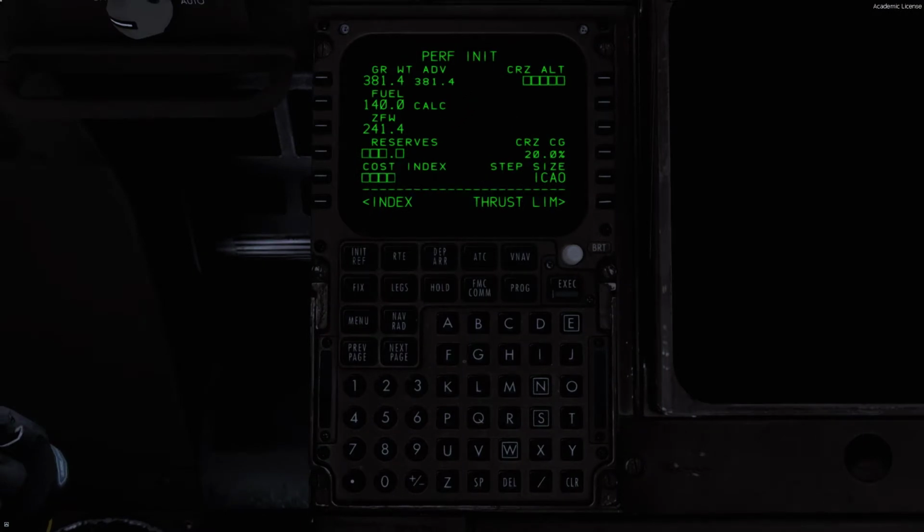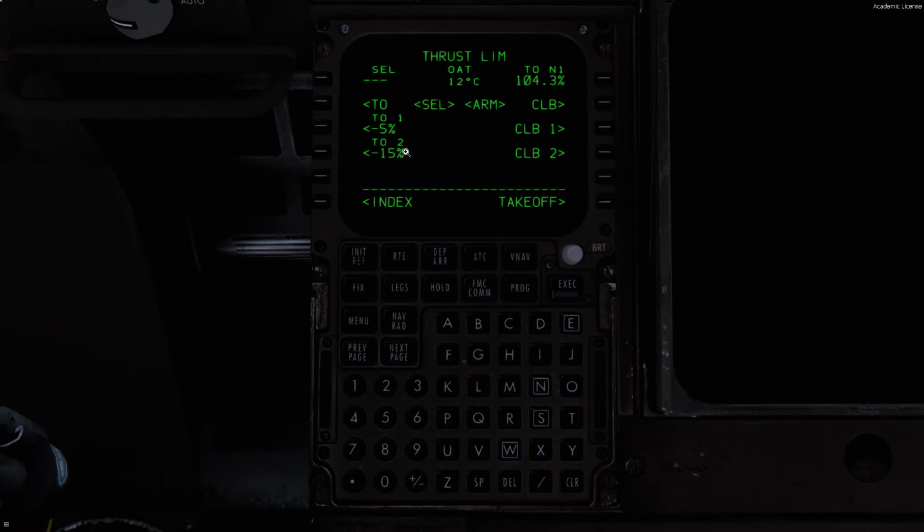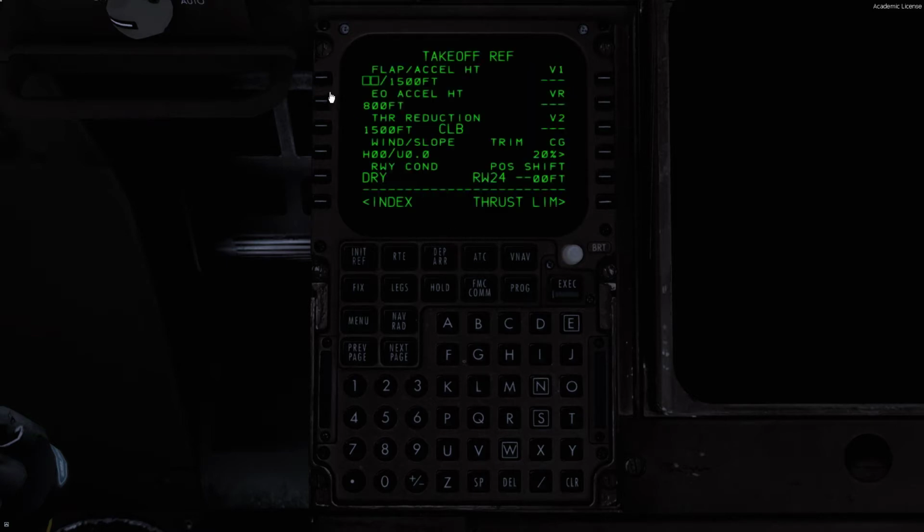So to start off with, we're cruising at 310, and now we'll do what cost index are and everything. Our final reserve, taking 4.2 tons of fuel for the reserves, and our cost index, let's go 50, it's a bog standard number. So thrust limit, not going to do any derates or anything, assumed outside temperature of 31 degrees, because that's an N1 of 102.4%. Takeoff, right.